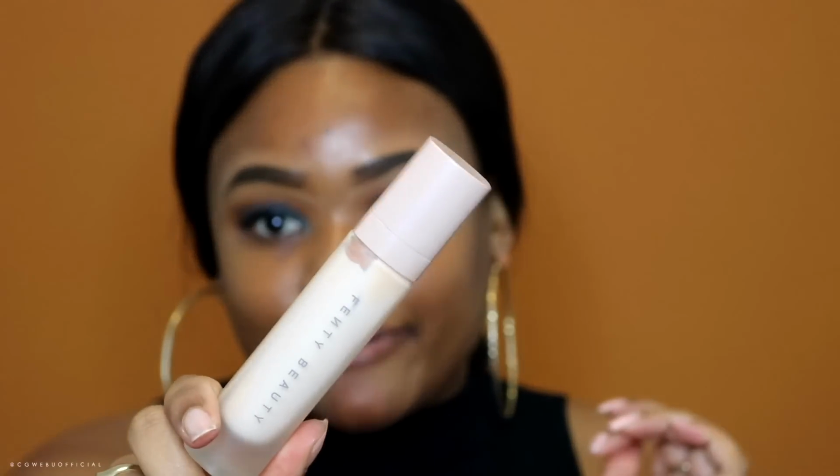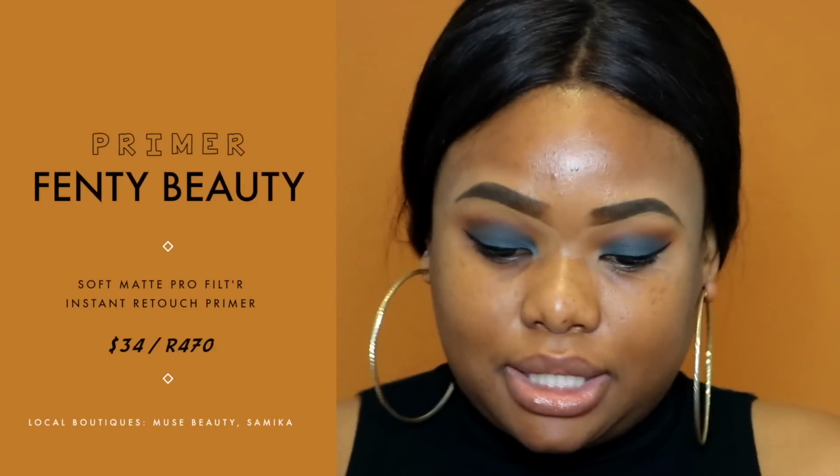While my lashes dry, I'm going to prime my skin. I'm going to reach for my Fenty Beauty primer. I haven't used this in a while. I'm actually out of my Fenty Beauty foundation, it's getting finished. Like, I haven't used it in a little bit because I didn't want to finish it. But I think I should pick up another one.